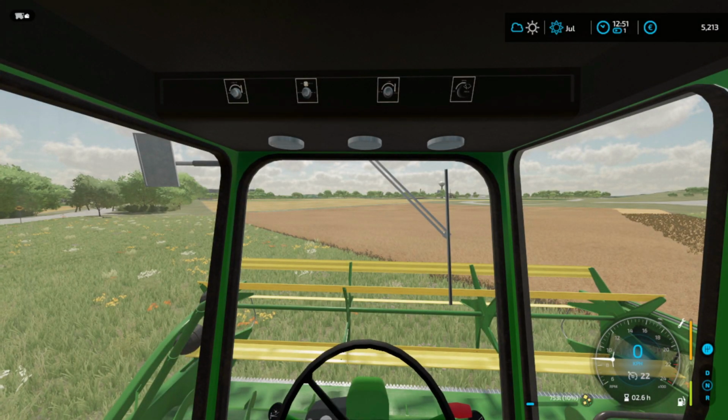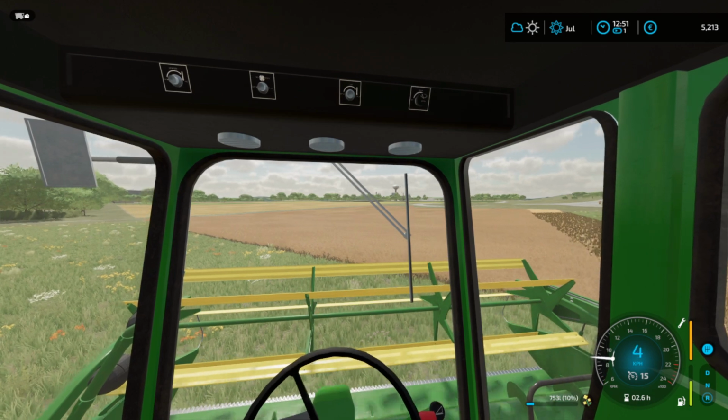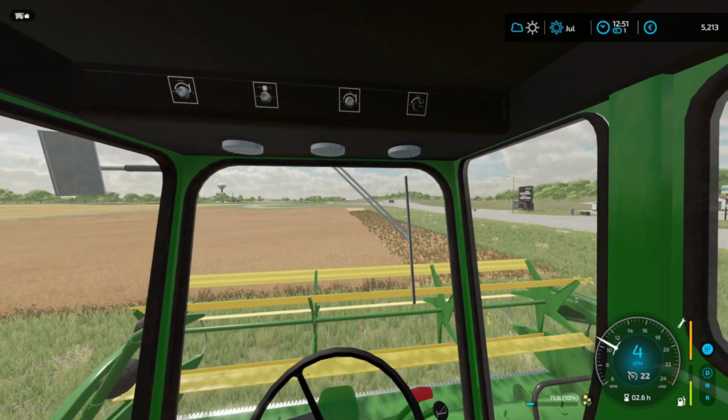What do I have in my storage? I have wheat, I think so. Oh, yeah, we still have barley, so we probably need to store that as well. So, yeah, let's harvest.